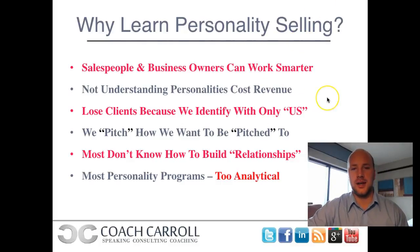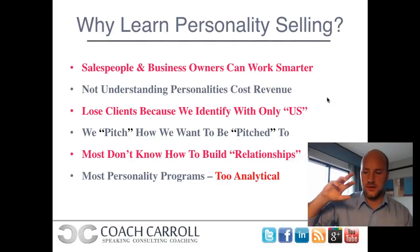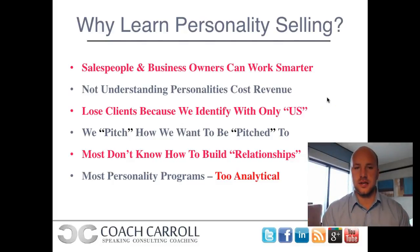The thing with learning personality styles and selling based on the psychology of the sale is it allows you to work smarter. You're not wading through water anymore to try to figure out what it is you need to say. You simply have to identify who they are, what their most dominant personality style is, which I'm going to teach you here in this section. You have to figure that out and then sell based only on that. So it cuts out a lot of the legwork.